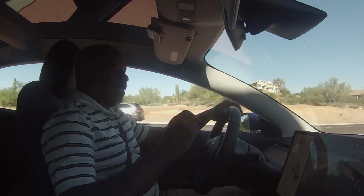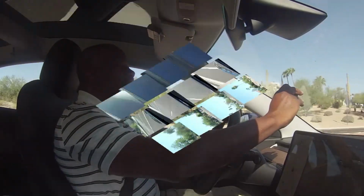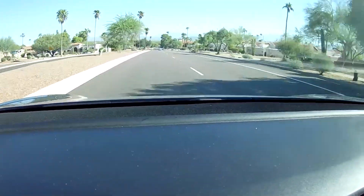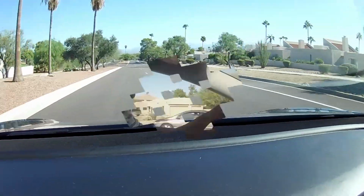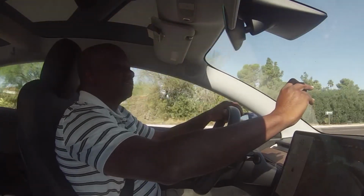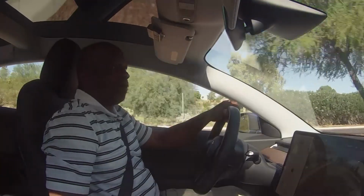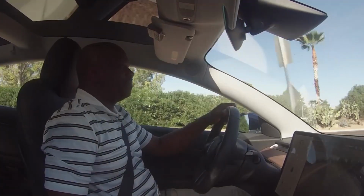One of the other things I like about this car is that it has a very easy to see hood. It slopes down, so you really get to see who's in front of you. A very wide, expansive hood. The mirrors fold in automatically. You can set that feature when you turn the car off. And you have presets for different people.